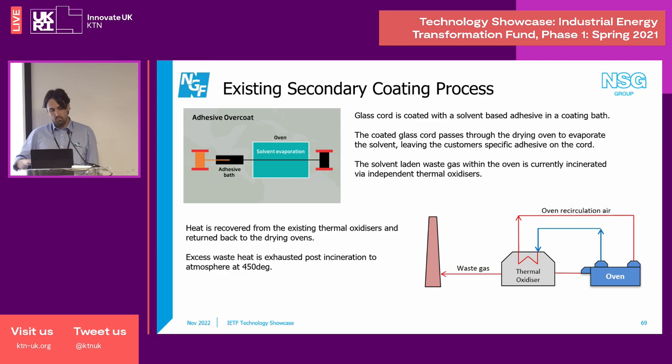It's in this area that we have our improvement project, so a little bit more about it. We take cord, we coat it in the adhesive, we evaporate the solvent. And the solvent-laden waste gas, we extract from the oven and pass it through thermal oxidizers to treat the waste gas before emitting that air to atmosphere at a whopping 450 degrees. We have a recirculation loop in the oven, so we are recovering a little bit of that heat. We take it into the thermal oxidizer, recover it, and send it back to the oven.